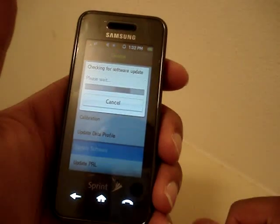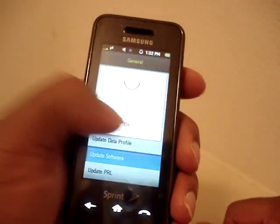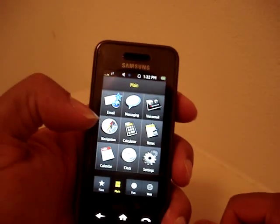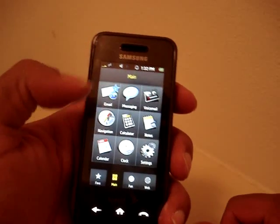and this is just an example of how you manually install it. Okay, no software update is available at this time. Yeah, that's right. And that's because I've used them all. So, what have the updates been called? It's been called MR4, MR3, you know, and names like that.